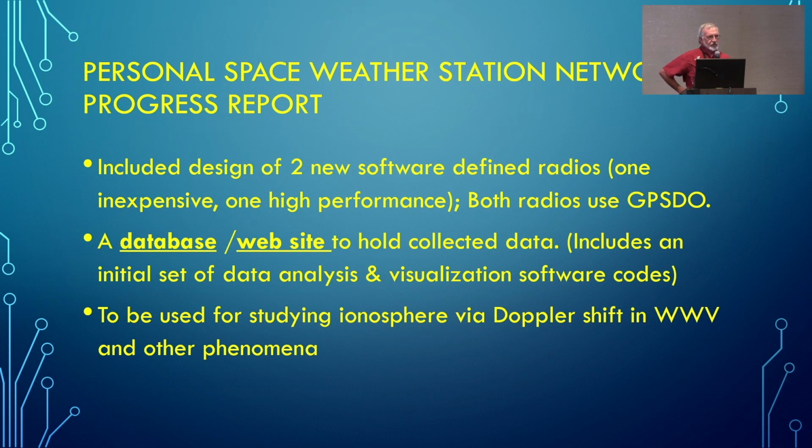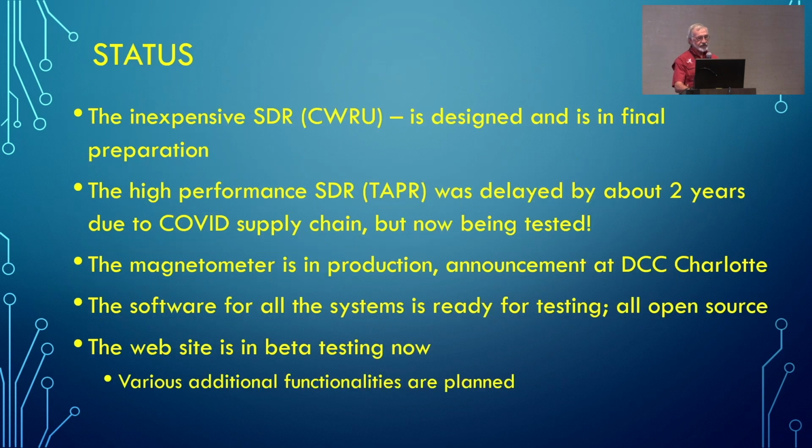about the Personal Space Weather Station network, Nathaniel mentioned this. There are two new software-defined radios, the one inexpensive and the one that's high performance. Both radios need to be set up with a GPS disciplined oscillator. There is a database/website that University of Alabama is developing under contract with the University of Scranton to hold the collected data. And we're also going to be developing an initial set of data analysis and visualization software codes. The idea at first is to study the ionosphere via Doppler shift and WWV and other phenomena, and many other applications have been envisioned for that, but you've got to start somewhere.